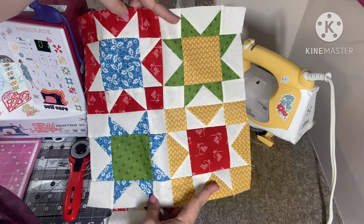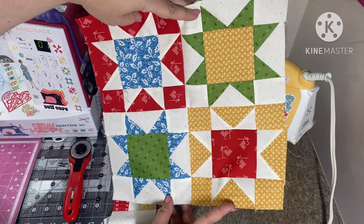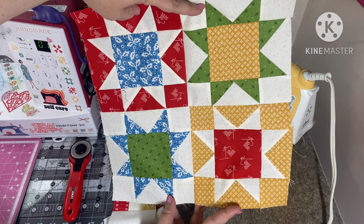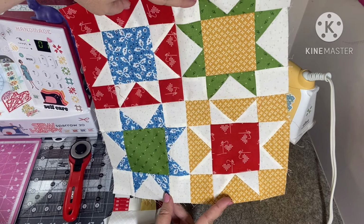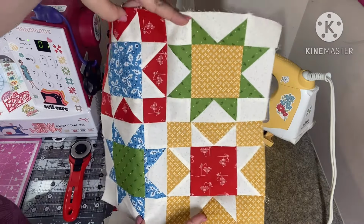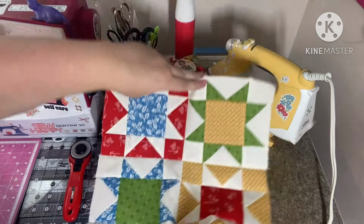There we go. There's the finished. Isn't it cute? I love this block. I absolutely love it. It's beautiful. Some of my points are gone. I don't really care. It's not perfectly lined up again. I just still think she's a stunner. What do y'all think? So sorry I didn't turn you back.